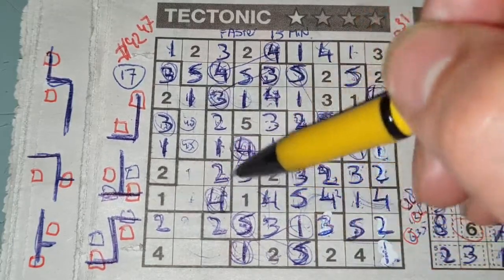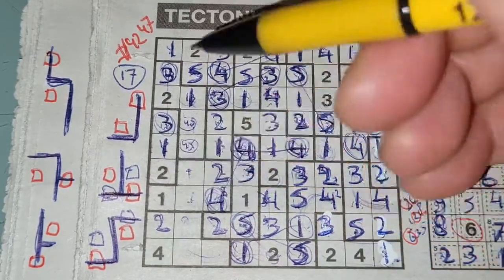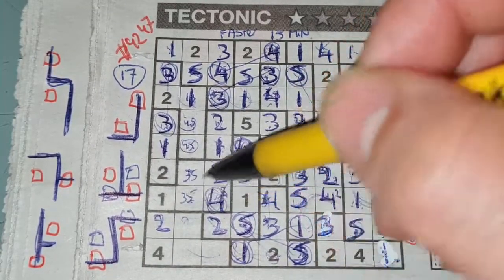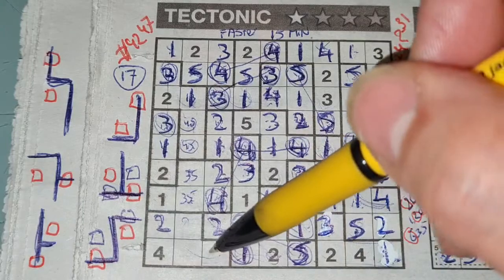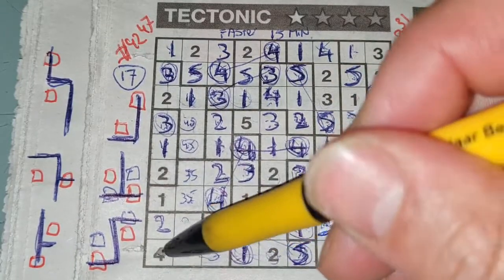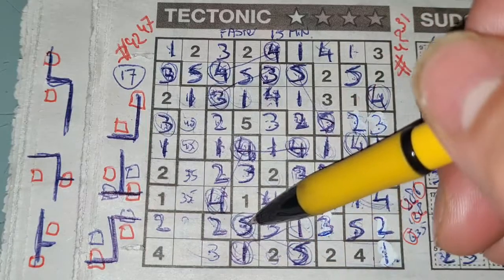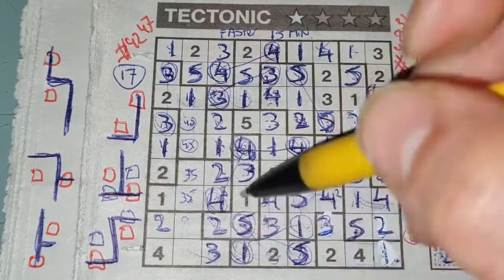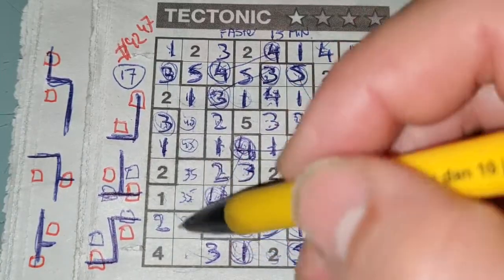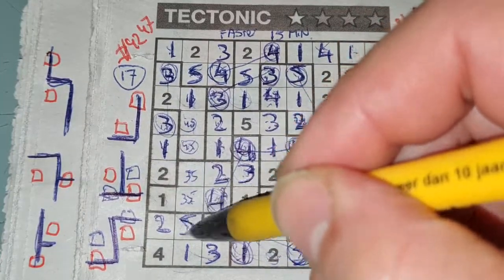2 numbers left in this area for numbers 3 and 5. Cannot fill this yet. This box should be a 3 because it can't be 1, cannot be 2, should be a 3, can be a 4 in the same area, and can be a 5. Yes, definitely a 3. 2 numbers left in this area for numbers 1 and 5. We have a 1 there, no 1 there. 1 should be here, and a 5 goes there.